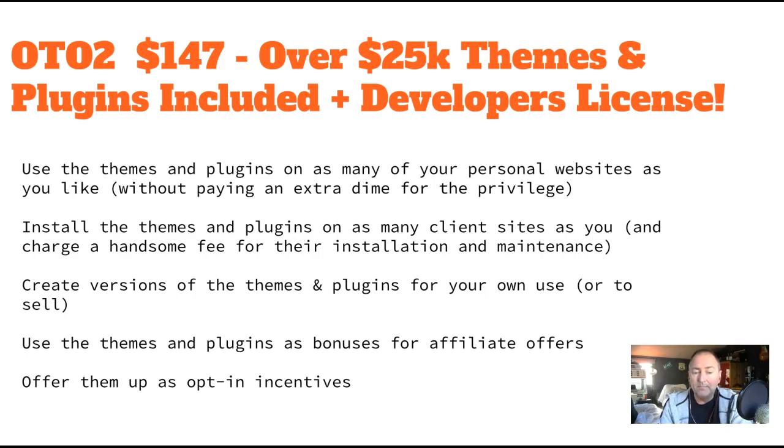Install the themes and plugins on as many client sites as you want and charge a handsome fee for their installation and maintenance. Now, this is a thing as well. Can you imagine how much money you can make out of this by offering the service to install these on client sites? This is a license to print money.